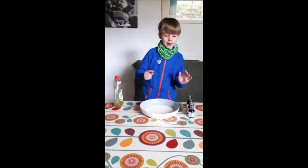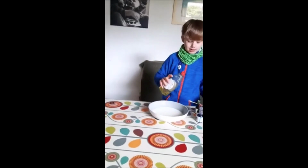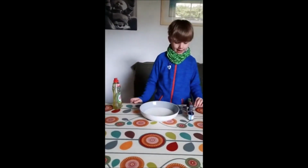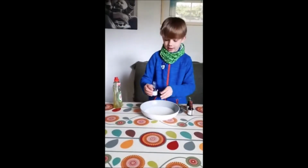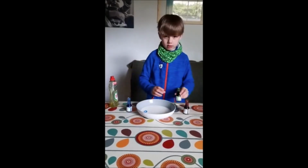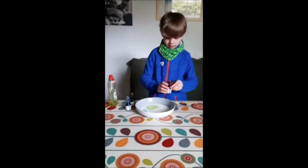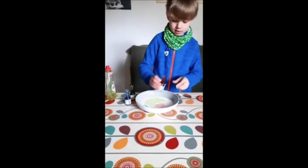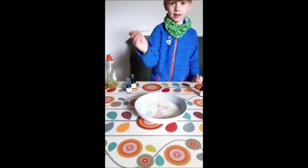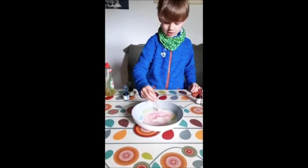So let's do the experiment. First we put some of this onto our stick, okay? Then we put food dye in. So first I'm gonna do blue, little drops. 1, 2, 3. So you can see here they're in. I'm gonna put this in and look what happens. Whoa!